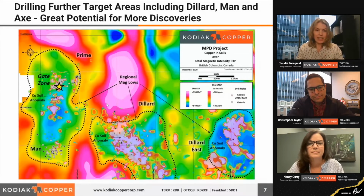What's important to understand is that Gate is only one of several target areas on the property. From all we can tell, our porphyry system is, like many others in BC, a multi-center porphyry that we have here on our hands. Where we really can unlock value and bring the project to the next stage is by replicating the approach that we successfully applied at the Gate Zone, where we drilled below shallow historic drilling and were able to discover high-grade mineralization.